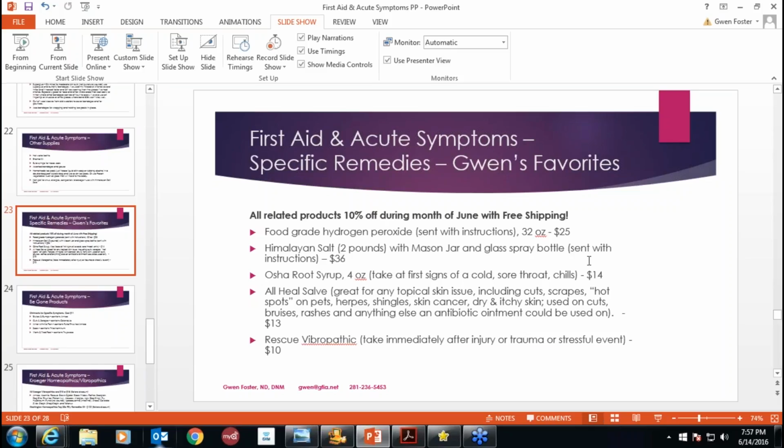Himalayan salt, I send it with a mason jar because you're not supposed to dilute it in plastic, and it keeps forever in the mason jar. Plus, it's a 2-pound box, so like I said, even for a family, it would last quite a long time. And I send it with instructions on how to make the Himalayan sole. This can be used for any kind of skin conditions, acne with kids, also parasites, candida, anything topical that you want to spray.